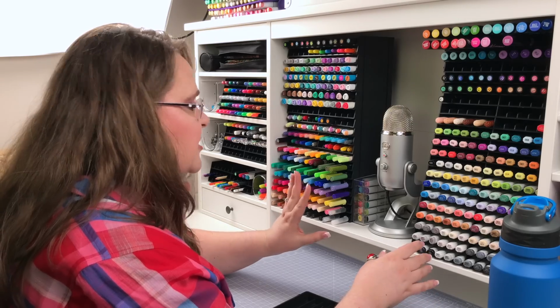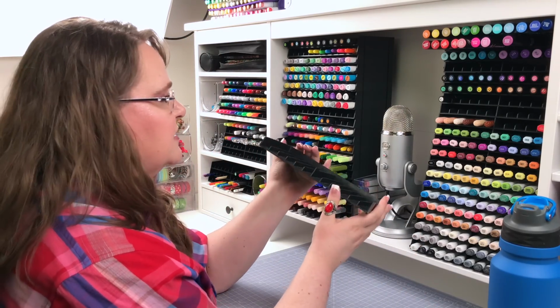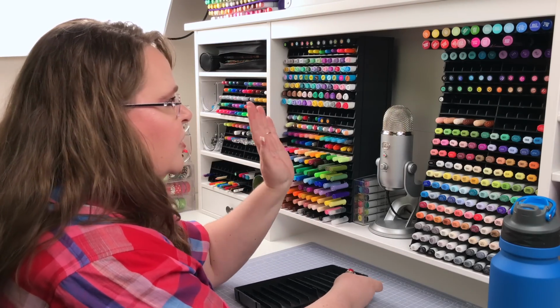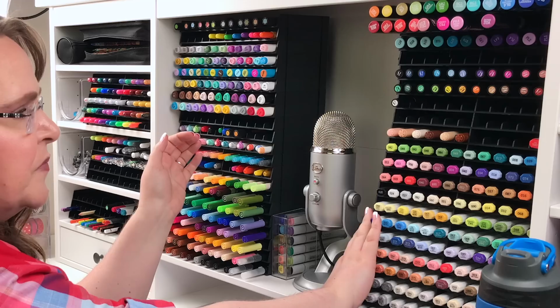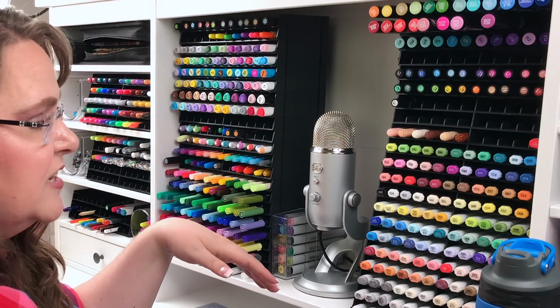And so I decided to invest, because it is kind of pricey, in these little trays. Now you can either stack them straight like this, or they can be at a bit of an angle like I did these ones here. And I've done it both ways here in my studio. It's worked out really good here.